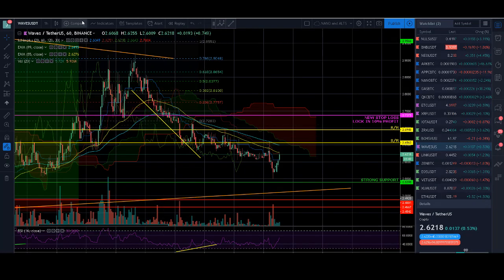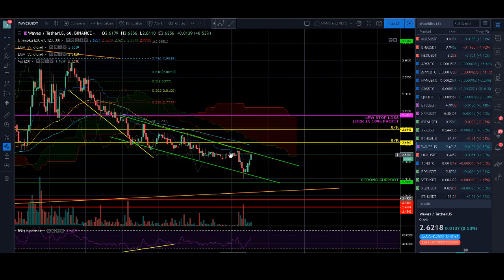Alright, really quick. Waves starting to look better. I've been following this shorter term trend line. See that range there? It's sort of following along the EMAs. So, we're getting back up to test the EMAs.